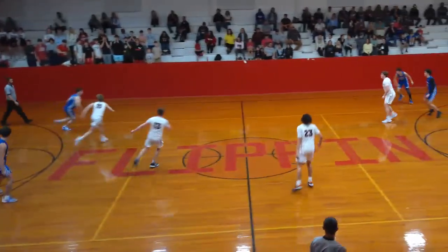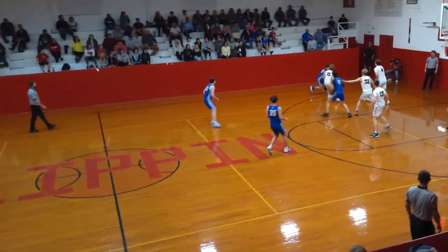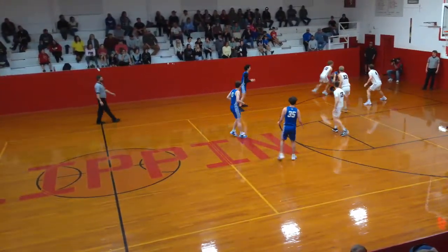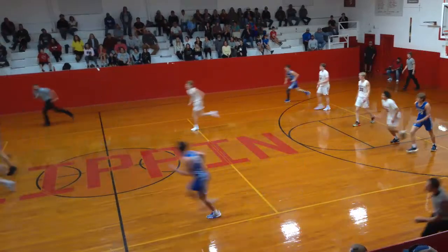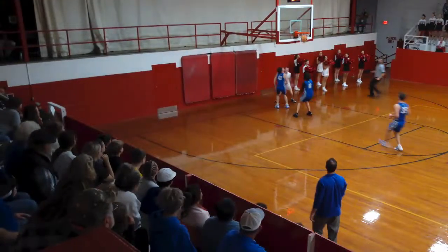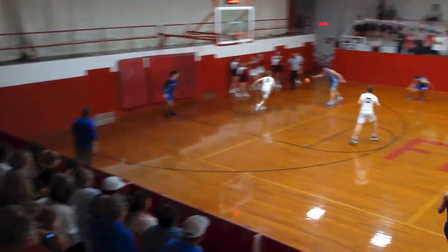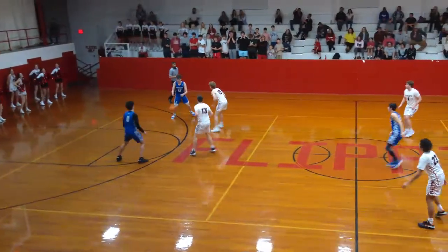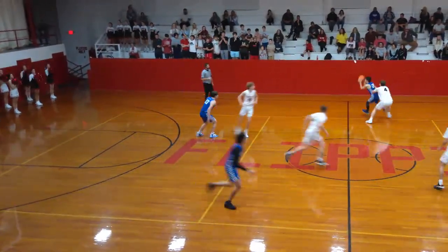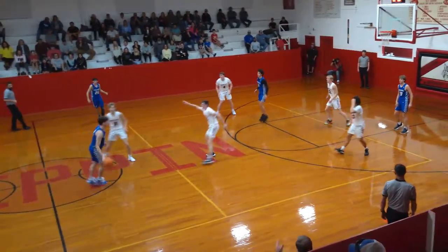Goddard gets set to bring this ball back up the floor. They get it down inside the lane, kick it back out. Adams with the basketball. Now Flippin with the steal. Coast to coast, Downs makes that basket. Goddard looks to try to get this down the floor. They get it across the timeline to Adams.